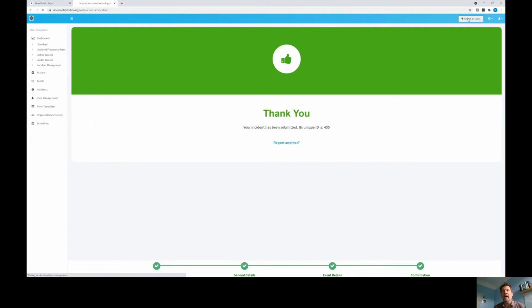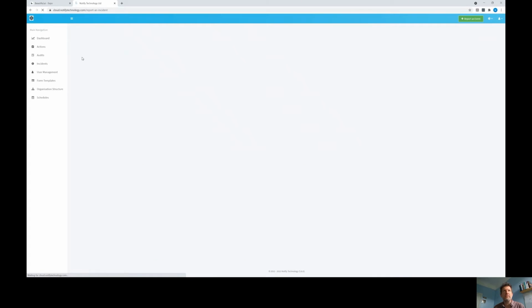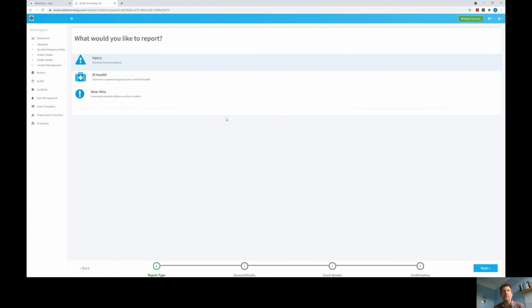And I probably showed this briefly at the start, but when I come to report an event, I can report injury and ill health. That could be an environmental incident, it could be mental ill health, it could be COVID related, it could be positive observations. And we're seeing quite a lot of people now wanting to look at the positive side of safety.